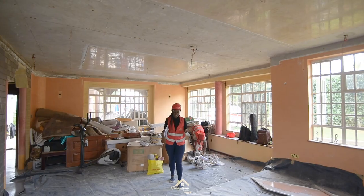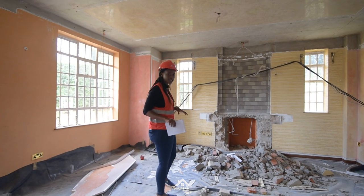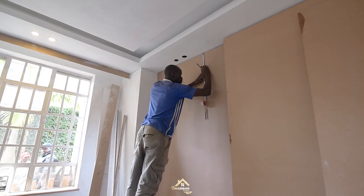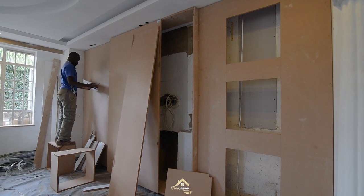As you can also see, it's separated into two different sections. The section I'm currently standing on will serve as the main TV area. On this wall, we'll have the TV up above, and below it, we're going to install a fireplace.